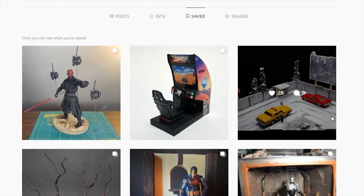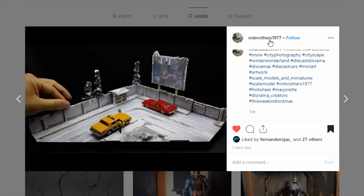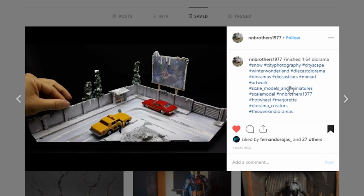And last but not least, coming from NN Brothers 1977, this is a 1/64 scale Matchbox car display piece. This is really cool. The level of detail on this is very, very good. Look at all this. This is so cool. It's like a winter weather sort of display. I just think you did a great job on this. It is so cool. The cars, it's all just really awesome. I love the little street. Very cool display. Thank you so much for submitting this to the show.